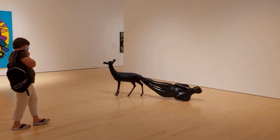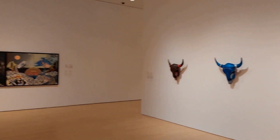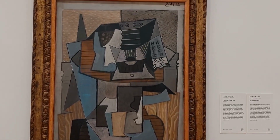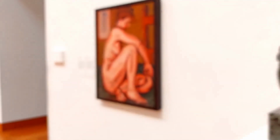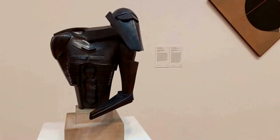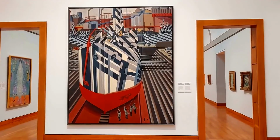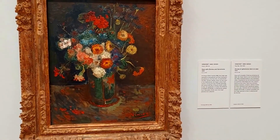Look at the beautiful way the artist has used honeycomb over a porcelain doll. Here we have a painting by Pablo Picasso. This next painting is by the artist Henri Matisse, who is, like Pablo Picasso, one of the foremost modern painters. This sculpture is supposed to represent a medieval knight, but it reminds me of the Cylons in Battlestar Galactica. Paintings worth hundreds of millions of dollars are located just in this gallery alone.